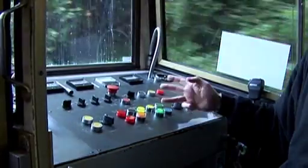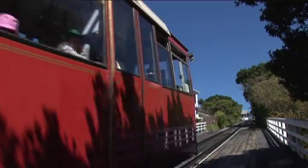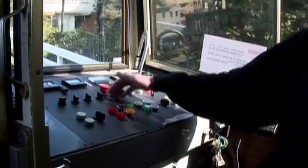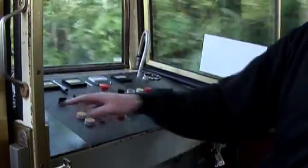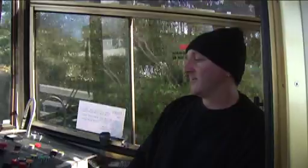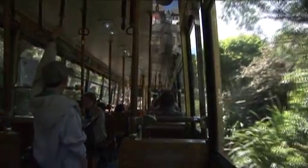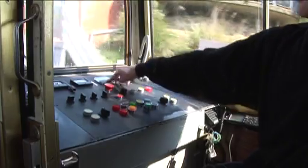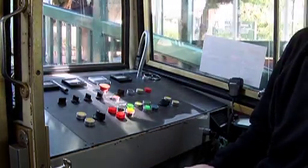Here we have our control panel. Here's our go button, which once that's alight, we're all ready to go. Here's our safety brake, which is the fastest braking system. This here is your gripper brake, which grips onto the track. Up here you got your car speed, and over here is your air pressure, which works the doors.